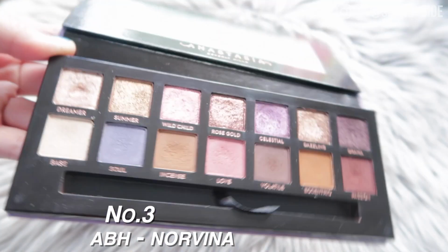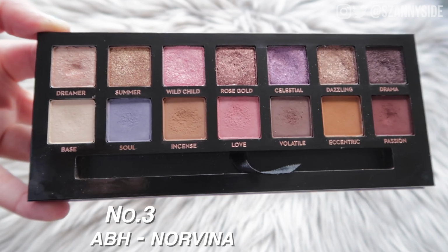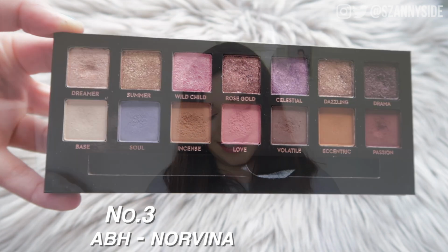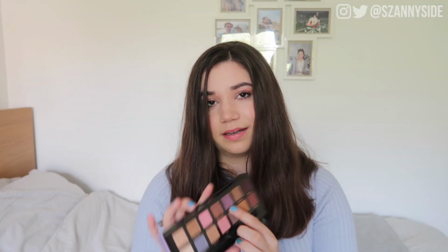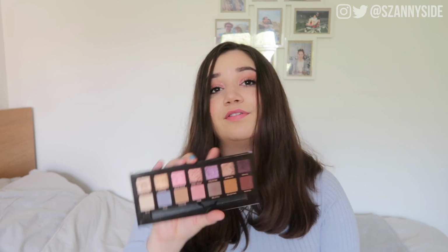Now I bought this used from someone I know. It was really lightly used and I wanted to try it, and oh my god, do I regret it? No, I really don't. The color story is really nice. One of my favorite shades in here is Celestial, which is this beautiful purple kind of color. I also really love Violet Child, Dreamer, Eccentric, Passion. I love all the shades in here.